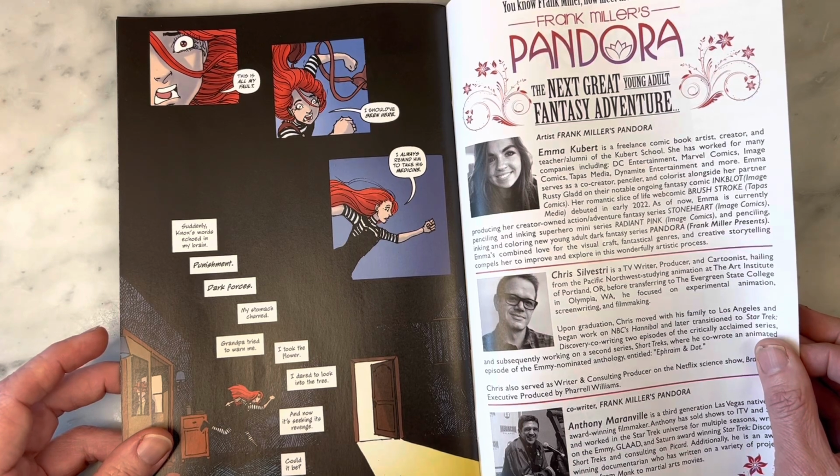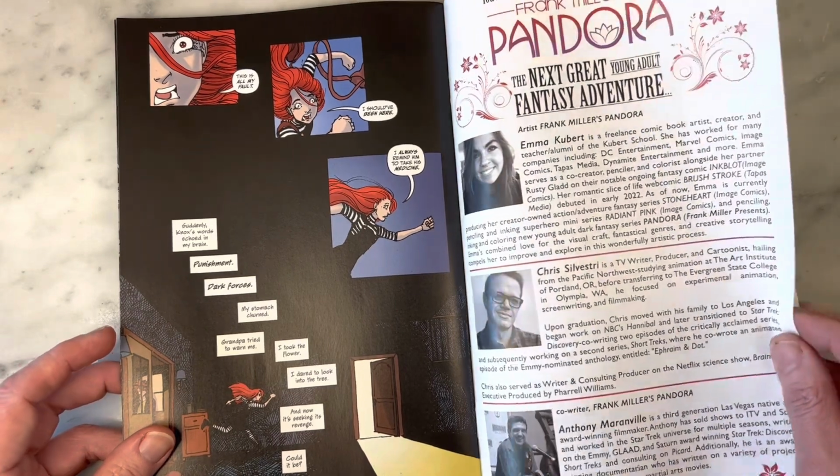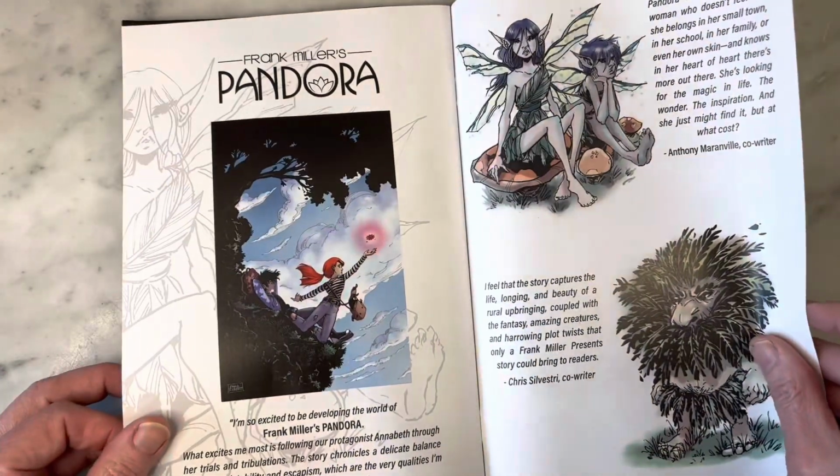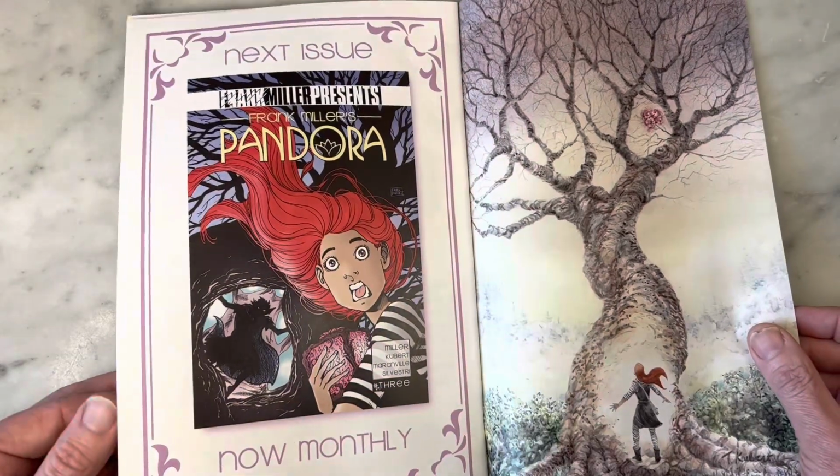Frank is co-writing with Chris Silvestri and Anthony Miranville, and Emma Kubert is the artist. And here's some of her design work, I guess. So there you have it.